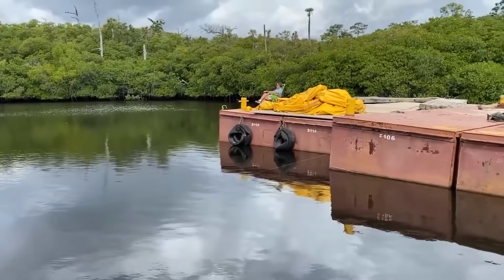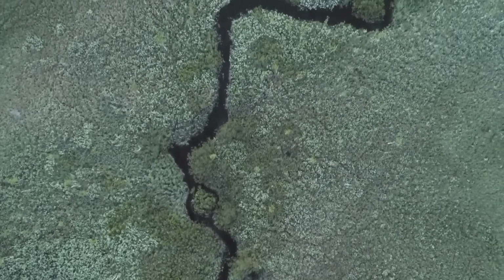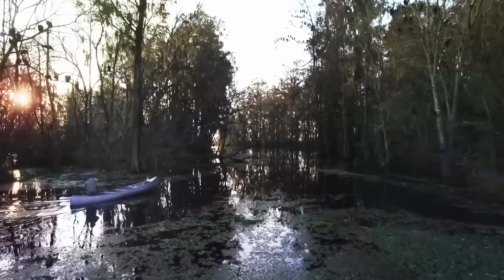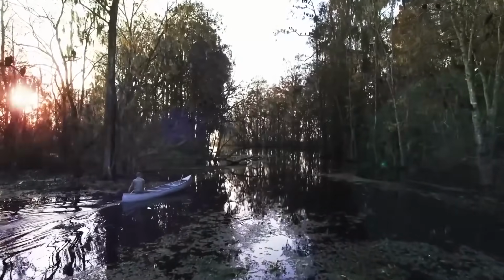The river campground at Jonathan Dickinson is right along the Loxahatchee River, and this is a beautiful river. It's actually designated as a wild stream. It is a Florida aquatic preserve, and you can fish, you can kayak, you can canoe.